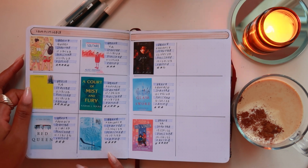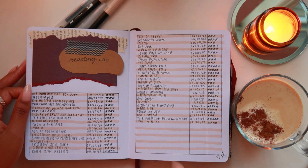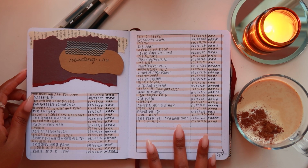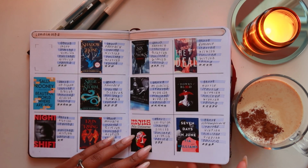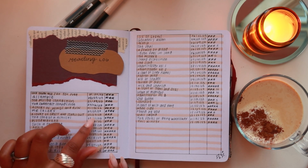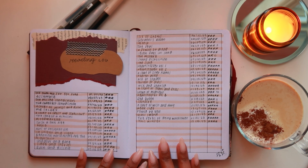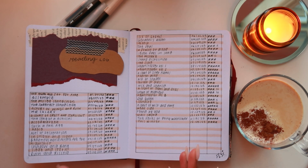But as we flip through, this is kind of the same thing. This is the exact same thing as these pages, but now in a list form, more like an index, with the exact same information as this one, just minus the genre. It's just the title, the date that I finished it, and my rating for it. Since these are essentially the same thing, I'm pretty sure for my 2024 setup I won't be moving forward with this, because it was really redundant.